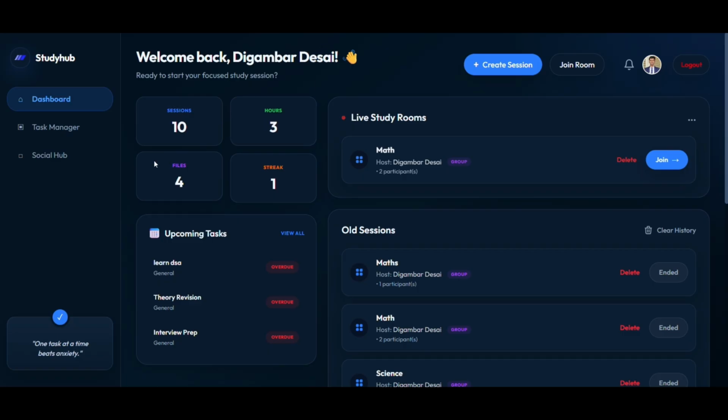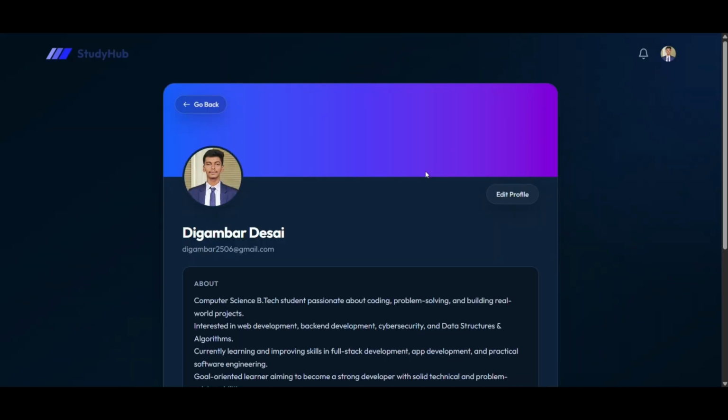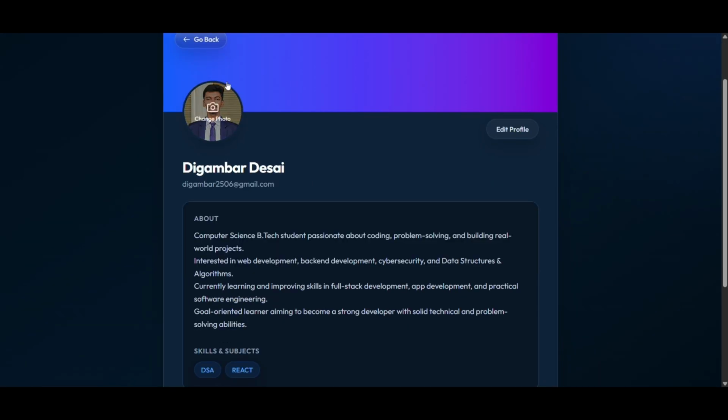At first, we can see a welcoming message on top, which ensures successful login of the user. Beside that, we have two buttons for creating and joining a room. After that, we have the profile icon. By clicking that, we can edit or see our profile.